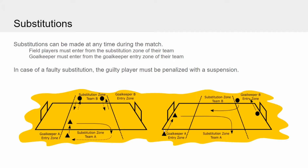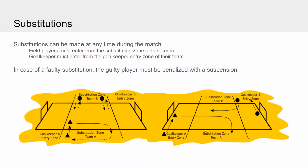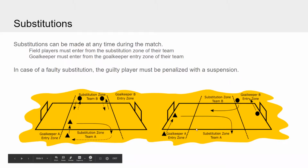The goalkeepers have a slightly different substitution pattern. The goalkeepers have their own entry zones. However, they share the zone where they can leave the court. Any player can leave the court anywhere on the sideline, even outside of the substitution zone. However, entry for field players is only through the substitution zone, and entry for goalkeepers only through their goalkeeper entry zone.